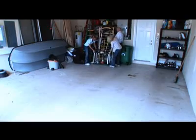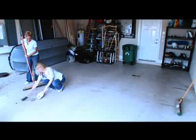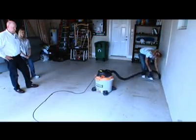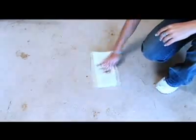What's really nice about Tuff-Seal tile in your garage is that because we're not using any adhesive, we can move all of the items that are in the garage to the back side of the garage, install the front section, and then move the items from the back onto the tile, and then finish the installation.